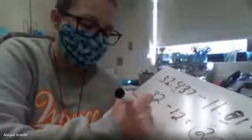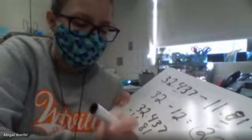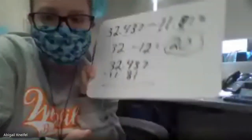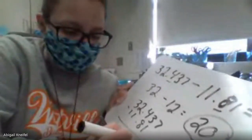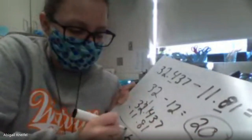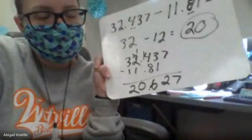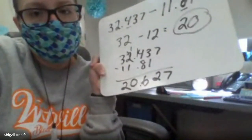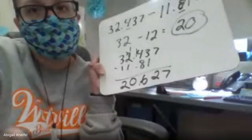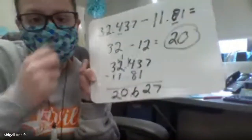Now I'm going to actually subtract. Make sure you line it up. That's the most important part of adding and subtracting decimals, lining it up. Gotta borrow. I have 20 and 627 thousandths. Mr. Landon, check your subtraction. You are incorrect, sir.